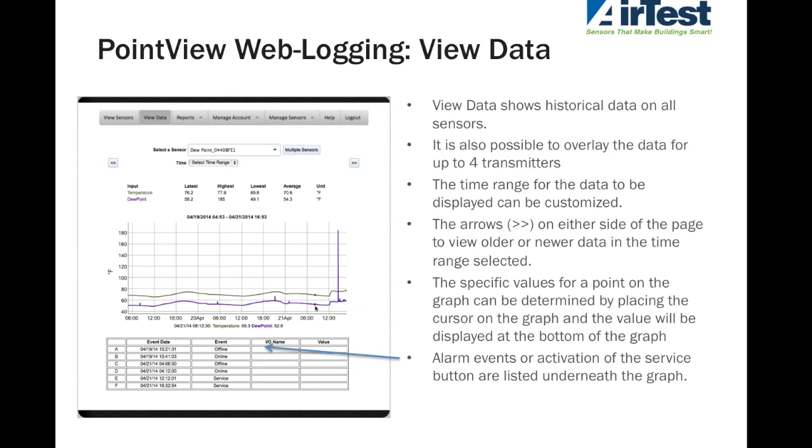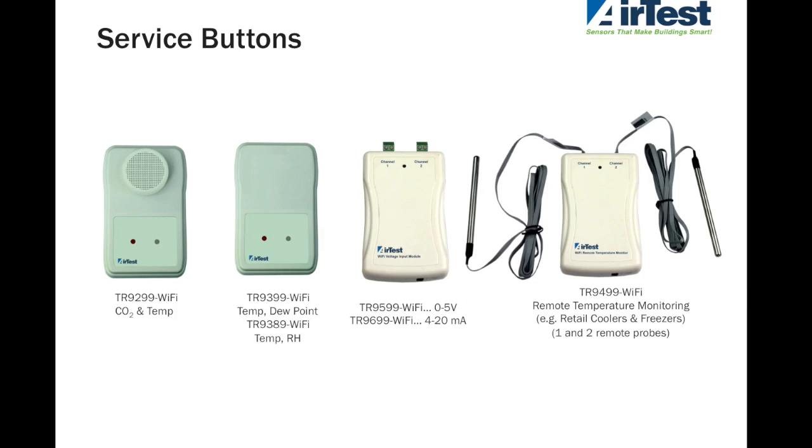At the bottom, alarm events or activations of the service button are listed underneath the graph. One example of using this is you could put a device in a space, place it, press the service button, and that's a flag to say, all right, we've made the measurement there. Then you could move it to another location, press the service button, and another timestamp would be established.